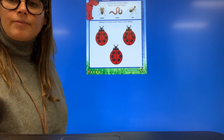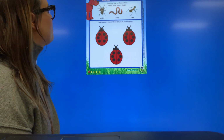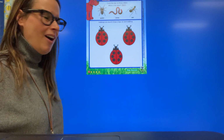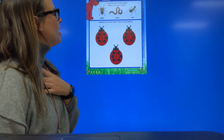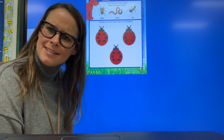Okay, friends. You're gonna need a black crayon or a black marker or a pencil to do this page with me. You wanna pause it and go grab it? Go ahead. All right. It says, count the legs on these critters. Which is the insect? Click it. So remember, insects have how many legs?